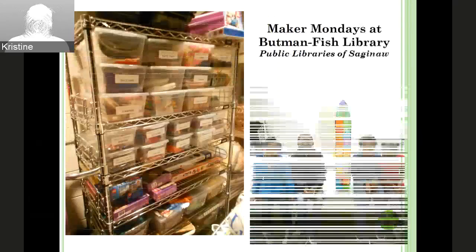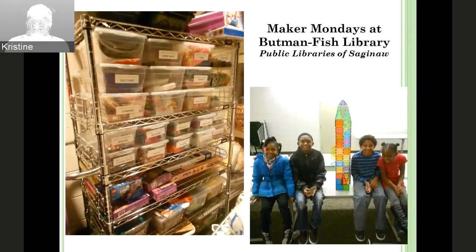So let's move into this, the Makerspace at Buttman Fish. We didn't have the space to have something permanent. So we bought this cart, we invested in these bins, labeled them, and the kids just love to decide what they're going to do from week to week. Some weeks it's very structured and organized and crafty, but a lot of times this is one of their go-to things, these magnetiles. They just love building with those.